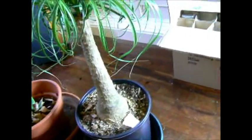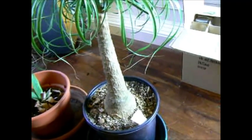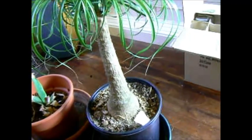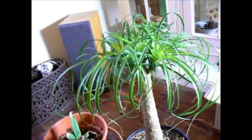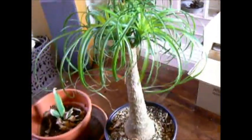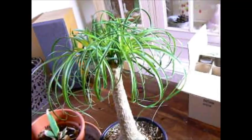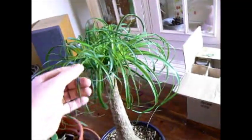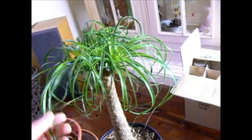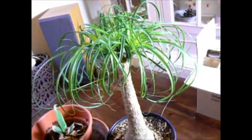This is a new potted plant that I got. It's still in the plastic that it came from the store. I'll put it into pottery sometime. It's called a ponytail palm, but it's not actually a palm, I found out. It's actually in the asparagus family, and it's more closely related to agave or century plants or Joshua trees than it is to palm trees. It's going to be an indoor plant here, I think.